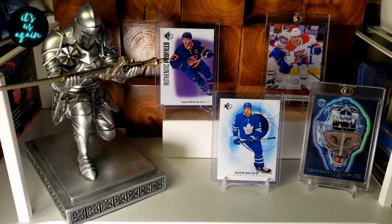So all in all, I'd say a pretty great start, especially to that Ice hobby box. I am so excited to see what else is in there.